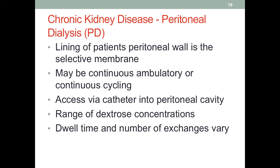Another way to do dialysis is peritoneal dialysis. The peritoneal membrane inside our abdominal cavity is a selective membrane. Therefore, it allows the travel of certain molecules across the membrane but not others, so it's a natural selective membrane. PD can be done as continuous ambulatory or continuous cycling. The access to the peritoneal membrane requires a catheter, and we need to use the dialysate that contains dextrose. So for this one in the workshop, we'll be talking about how to adjust carbohydrate amount in the diet because dextrose in the dialysate could be absorbed into the body. So because of this, we need to count those carbohydrates in when we determine total intake.